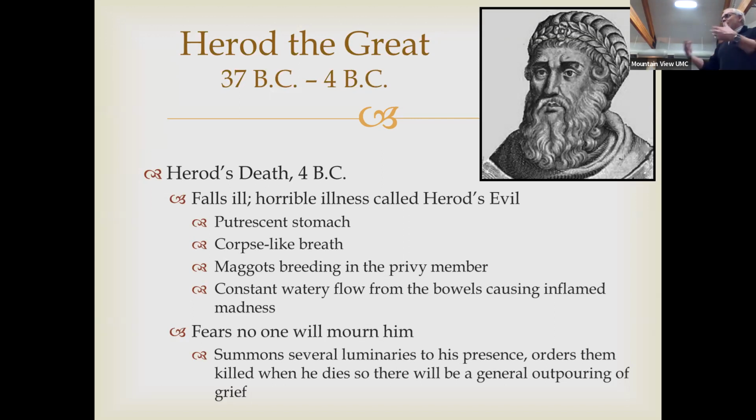Herod realizes that his days are numbered, but he's afraid that when he dies, nobody's going to mourn him because he's been such an unpopular ruler. So he summons several of the most popular people in the kingdom to be near him. And he sends an order that when Herod dies, he wants these other men killed too, so that there will be a general outpouring of grief, and people will think that Herod was being mourned. Oh, dear.